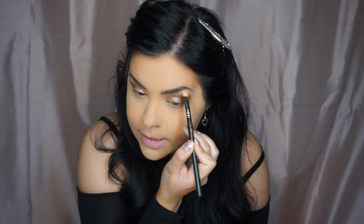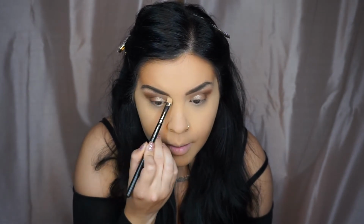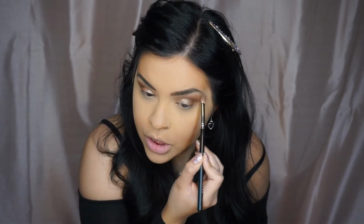I'm going to go in with the highlight shade for my brow bone, and I'm just going to place that in my brow bone. I'm using Champagne Pop by Becca, and that's just going to give you that brow highlight. After that, I'm going to go back in one more time with the brush and just clean that up, just like that, nice and simple.